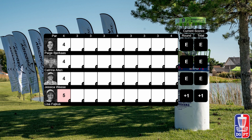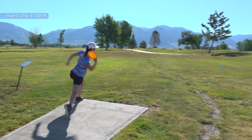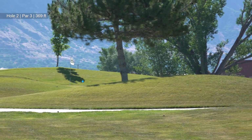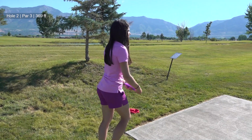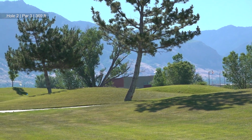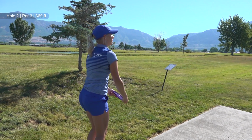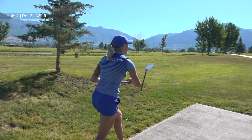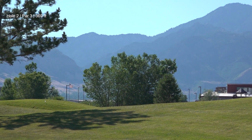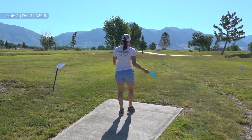So we're moving on to hole 2. Lisa Fajkus with the only bogey. Everyone else pars. 369 feet. Jessica Weese opting for the forehand on this hole. You'll hear us talk a lot about there's just a lot of bunker danger, a lot of water danger on almost all of these holes. So they're actually throwing over some water right now. But looks like everyone has gotten over safe.